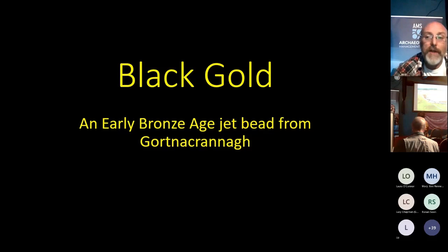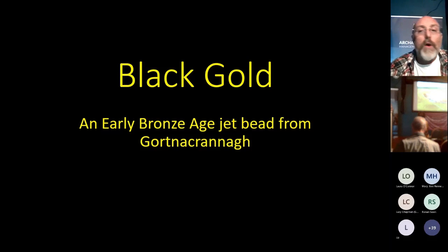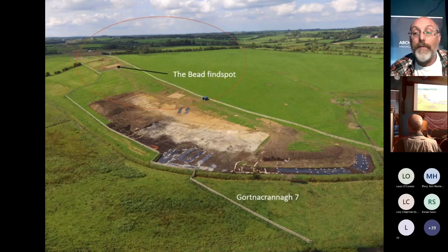On the morning of July 1st, 2020, while walking eastward from the N61 to Gortnacrannagh 7 to visit Eve, I was looking at the disturbed topsoil of backfilled test trenches. After rain and a bit of weathering, finds such as lithics often come to light, and there are other sites of a prehistoric date dotted along the Gortnacrannagh ridgeline.